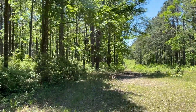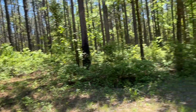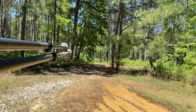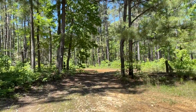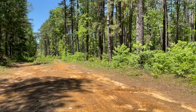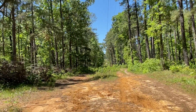All right, I don't know if this is it, because it's supposed to turn to the left. I see a blaze there. I don't see any blazes down there. There's a cup stapled to a tree, like an arrow pointing this way. So I'm gonna go this way. Okay, so I guess now this is officially trail. I don't know. Whatever gets me there.